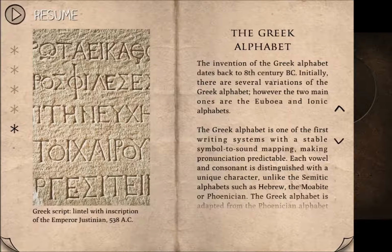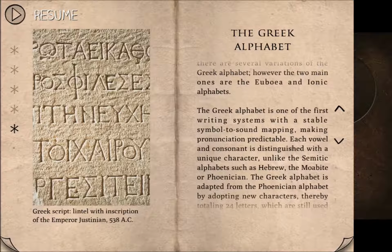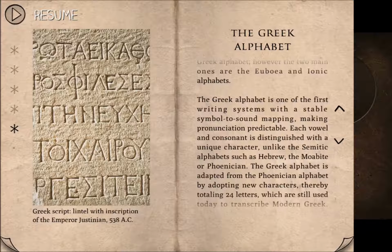On the left side we see an image of the Greek script. Lintel with inscription of the Emperor Justinian, 538 AC. The Greek alphabet. The invention of the Greek alphabet dates back to the 8th century BC. Initially, there are several variations of the Greek alphabet. However, the 2 main ones are the Euboean and Ionic alphabets. The Greek alphabet is one of the first writing systems with a stable symbol-to-sound mapping, making pronunciation predictable.